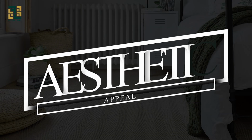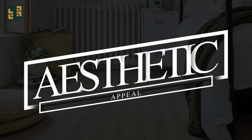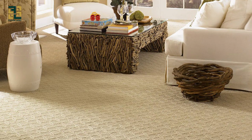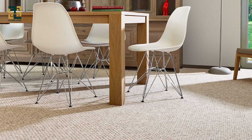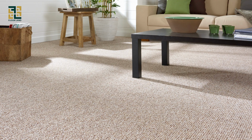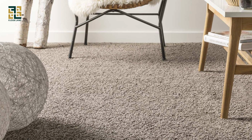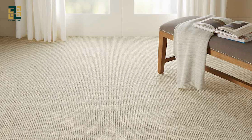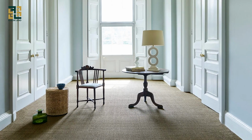Aesthetic appeal. One of the things we love most about Sisal carpets is their timeless aesthetic appeal. Whether you prefer a rustic farmhouse vibe or a sleek modern look, Sisal carpets complement a wide range of interior styles. Plus, they come in a variety of colors, from earthy neutrals to bold statement hues, so you can easily find the perfect match for your space.